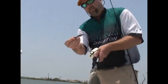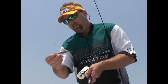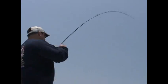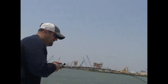There we go. I've been throwing weedless. We got so much fish. All right. Well, we found them. We found them. I think mine's a little... Here, I'm gonna get this guy back to the water. Oh yeah, mine's a little. I think yours is bigger. Let's see.